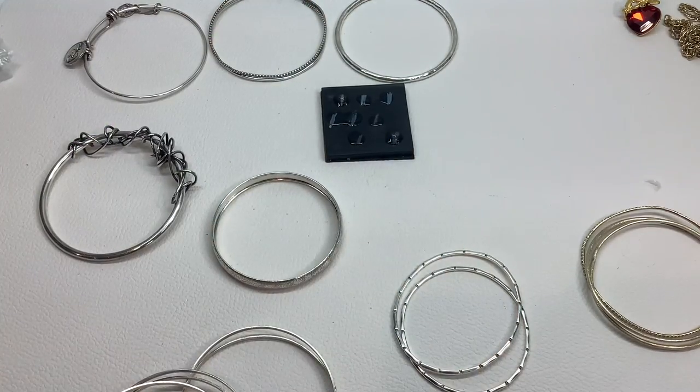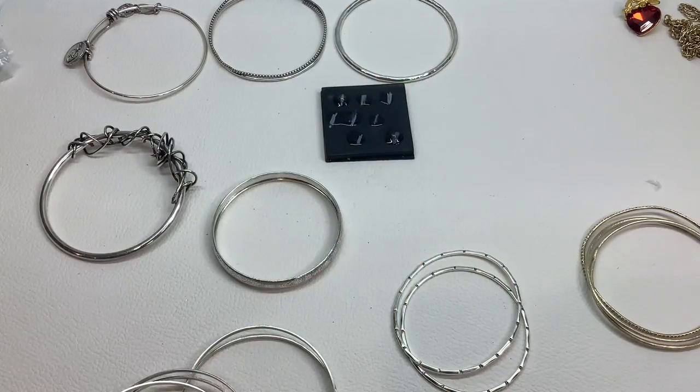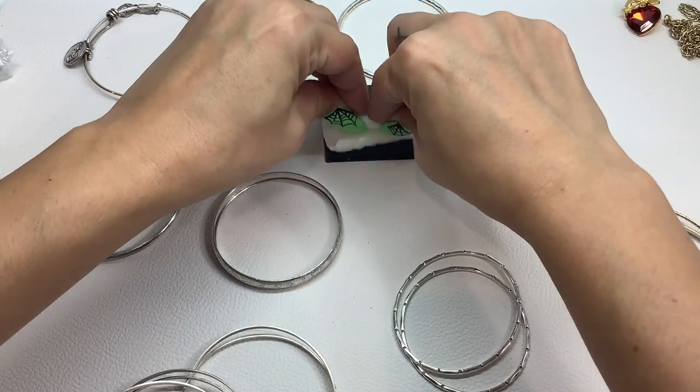You guys, winner, winner, chicken dinner. They are all sterling. Boom. Okay. Prices, prices. What are the prices going to be? I mean, that's like bright blue. Okay.